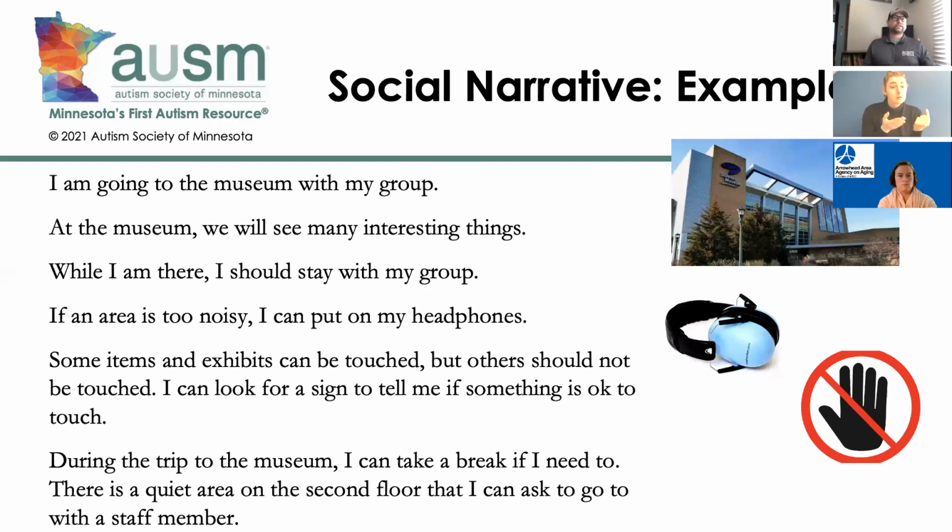Accounting for the fact of, we're not trying to think of worst case scenarios, but let's think ahead and be proactive. What are things that could arise that potentially could introduce a bit of challenge? Maybe this person is very sensitive to noise. I can't control what the volume level is going to be like in the museum, but I can remind them that if it is getting too noisy, they have a strategy they can use to adapt themselves to the environment.